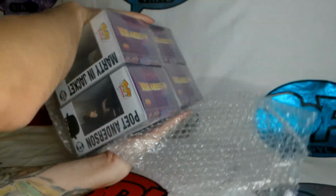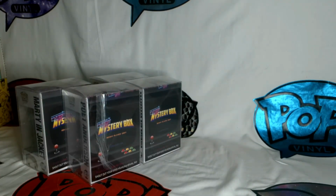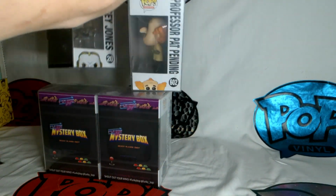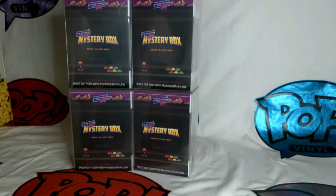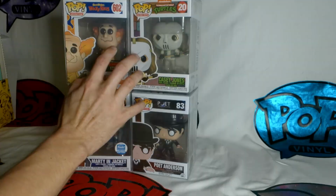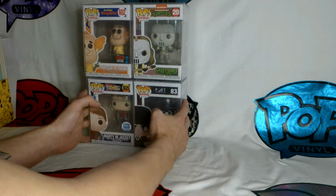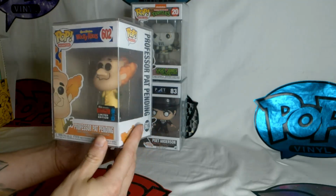So let's get these pops all taken out of this bubble wrap. And this is a Funko Pop mystery box with all of these wonderful sleeves on here, but unfortunately you guys can't see the pops with these sleeves on, so I am going to take them off just like that. And let's get into these Funko Pops. I'm just going to set these guys all the way to the back here, and then we're going to start off and go over them one by one.